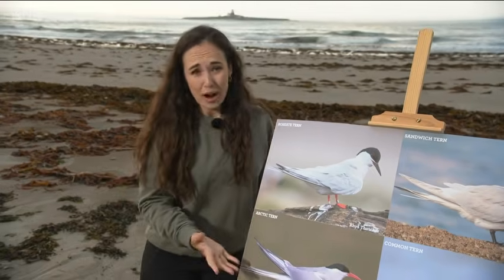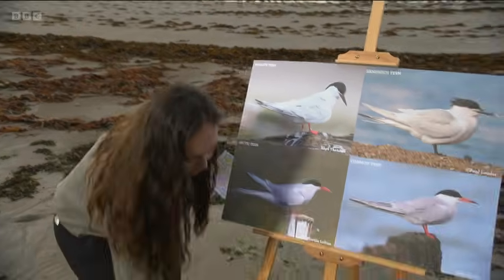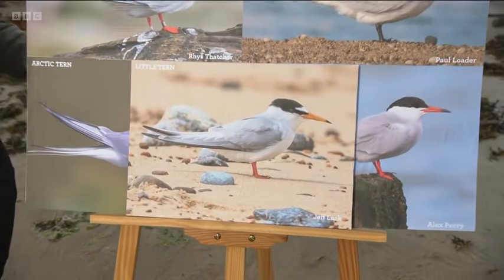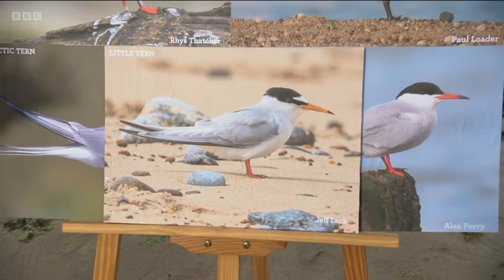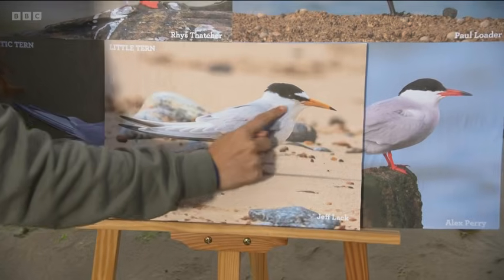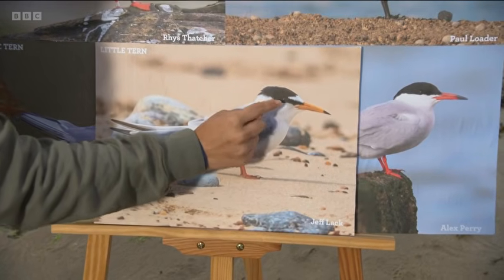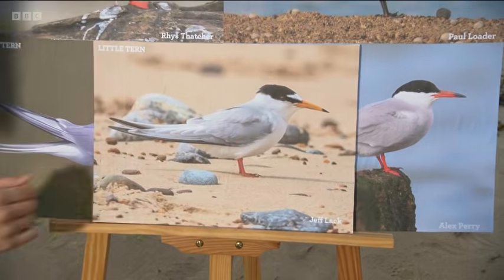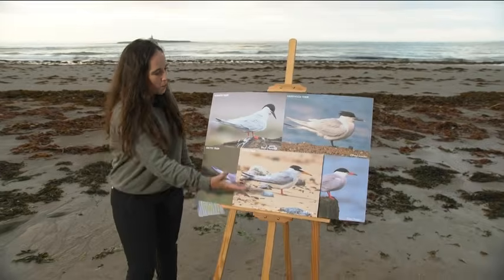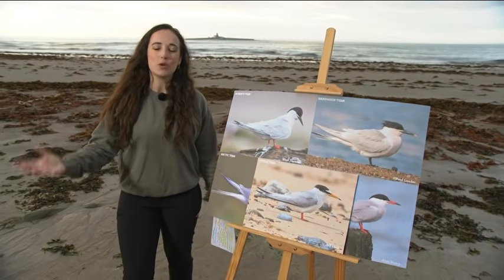So here it's a bit of a help for you, but of course I haven't forgotten, there is a fifth tern. Let me get it up. Here we have the little tern. Now the little tern isn't successfully breeding or visiting Coquet yet, but hopefully very soon that will happen. They're trying to encourage it, and you can identify little tern because of the yellow bill, and they've got very different markings on the head as well. You can see it's almost got eyeliner, and it's much smaller than the rest of the tern species as well. I mean, pretty remarkable, isn't it? All these fantastic terns, so elegant, so beautiful.